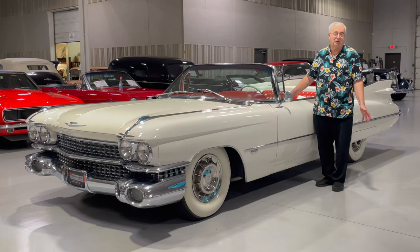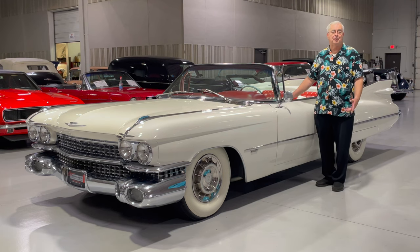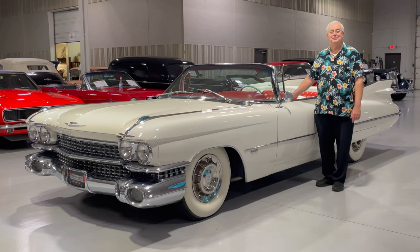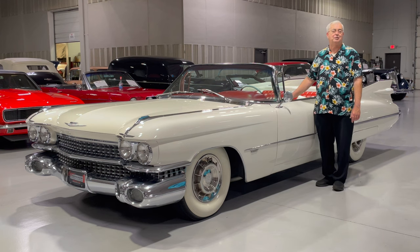And talk about trunk space. My goodness, you could get three sets of golf clubs in this car, or you could smuggle five people into the drive-in. Well, I guess no one has drive-ins much anymore, but at least you can get a few sets of nice clubs in the back. So if you want to go to the country club or go out golfing, it should be something you can think about.